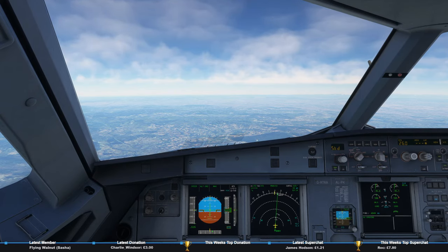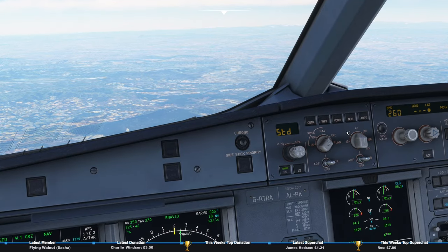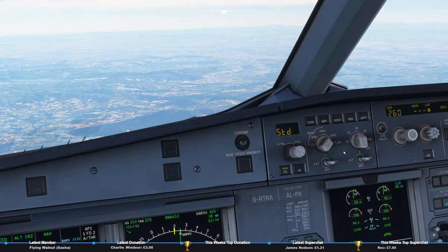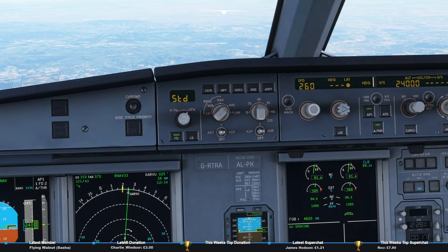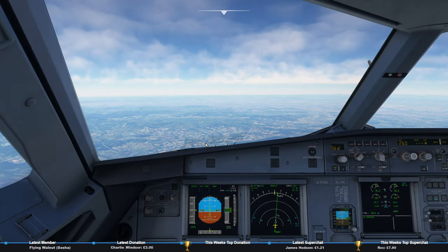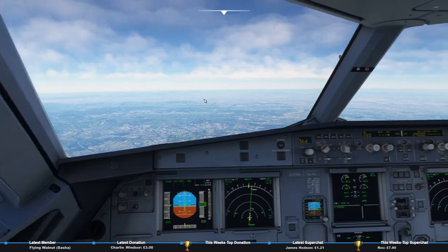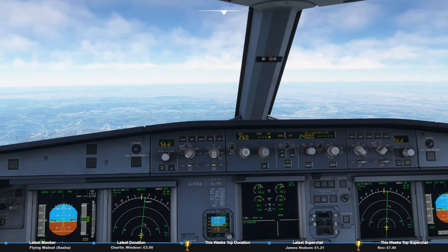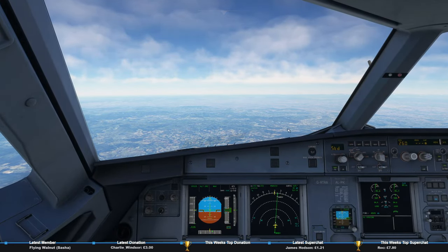There we are. Press heading V. Where are these buttons? Heading V, and track FPA. Is this in the FMS? I don't know. It seems all okay. Heading V, heading vertical speed. Where are these buttons? Oh, like pull them and stuff. I don't know. Middle of the FCU.